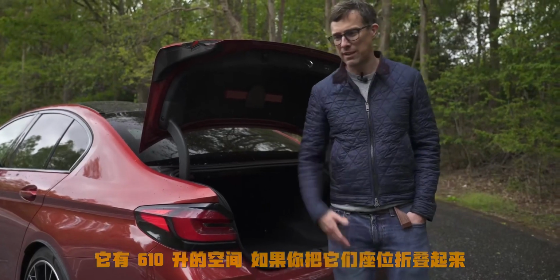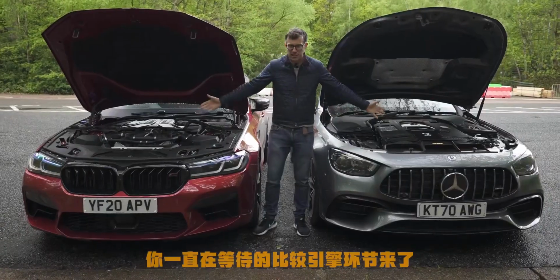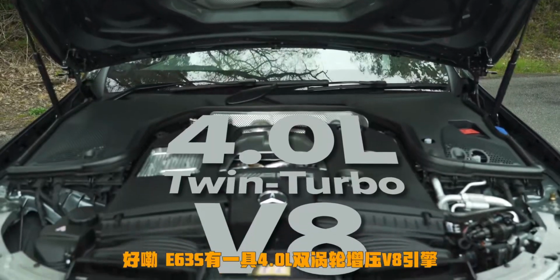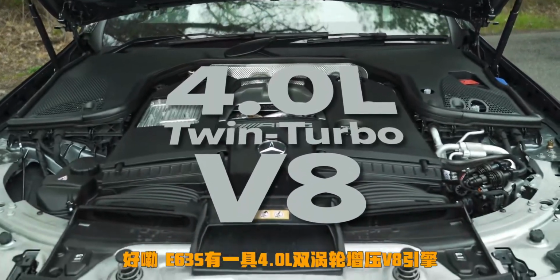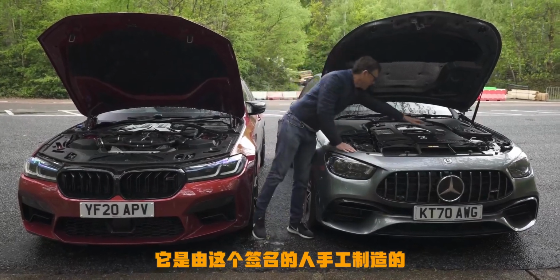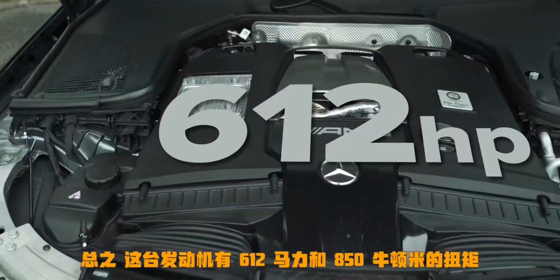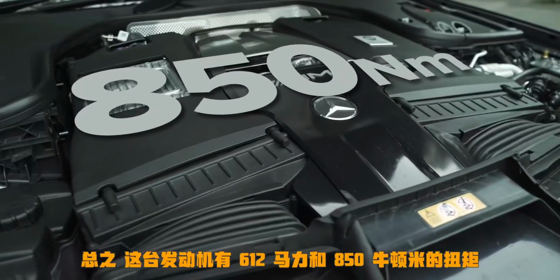Obviously, if you fold them down, you can carry wardrobes and stuff. Finally, the bit you've been waiting for, we're going to compare the engines. So, in the Mercedes, we have a 4-litre twin-turbo V8, which has been hand-built by one man who signed it, though he signed it badly, so I can't understand what his name is. Anyhow, this engine has 612 horsepower and 850 newton meters of torque.